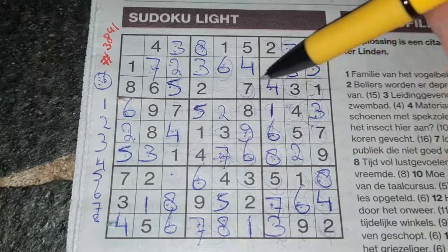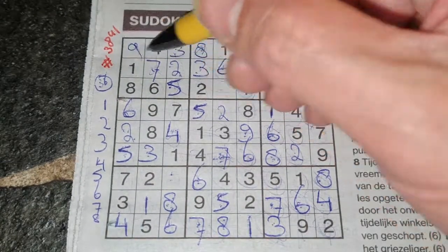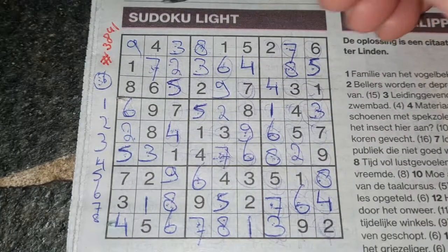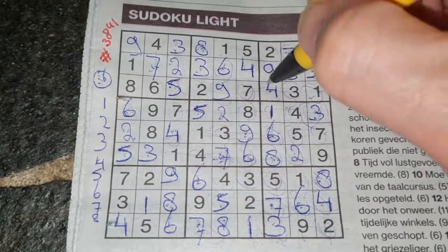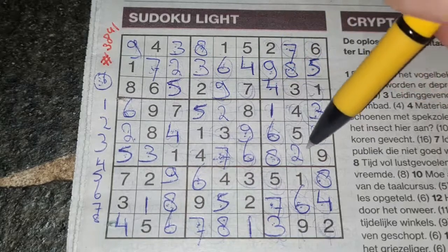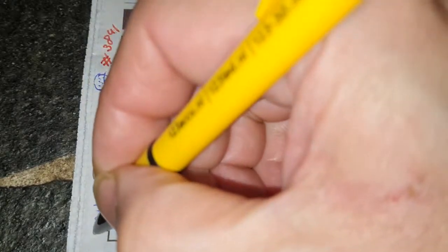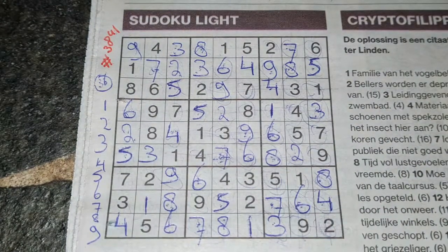And we have here 3 boxes left. Should be the 9. 9, 9, 9. Finish in 12 minutes. Yes. Let me check. And here also a 9. And all the 9s are used. I can see. Digit number 9. Yes, completed. 12 minutes. And I like this one.